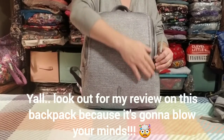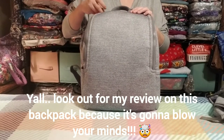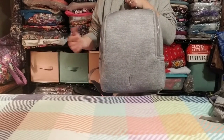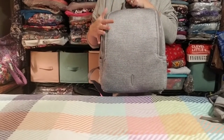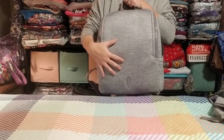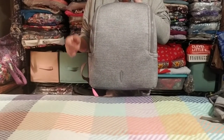Actually, I'm going to do a full, completely separate review on this backpack because it deserves it 100%. Definitely look for this coming up, because this backpack, as simple and amazing as it looks on the front, y'all are going to fall over when you see all the organization and features and all the cool stuff in here. So I'm going to save that. But this is the Thacker Neoprene Backpack in Heathered Gray.